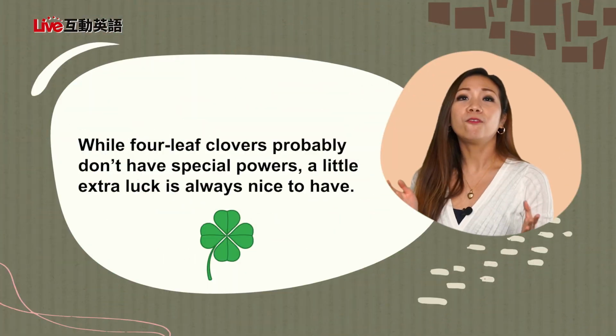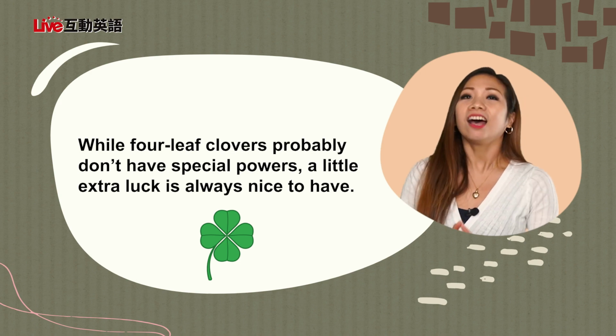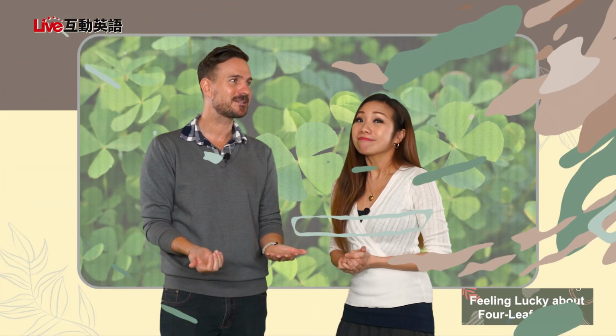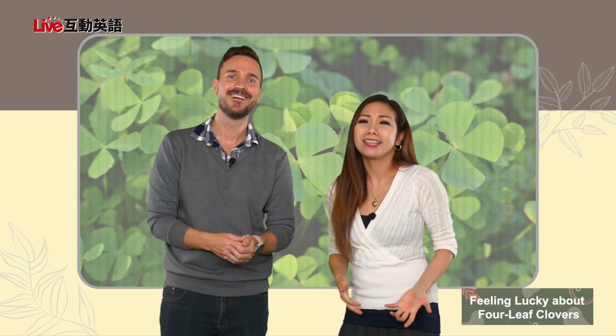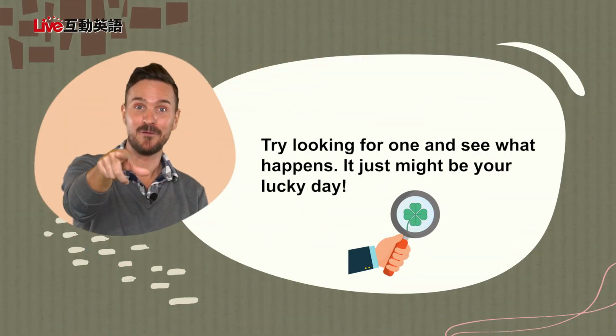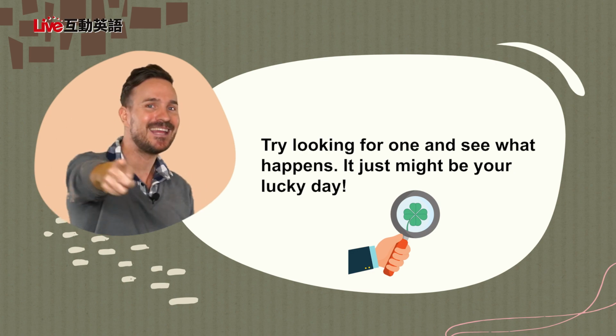Exactly. Well, 4-leaf clovers probably don't have special powers. A little extra luck is always nice to have. Wait, they don't? They probably don't? Oh no. Well, I think as long as you have faith in it, then you would. Try looking for one and see what happens. It just might be your lucky day.